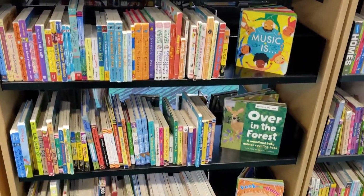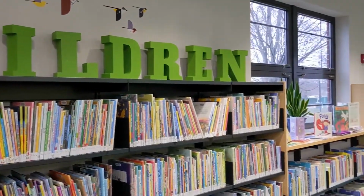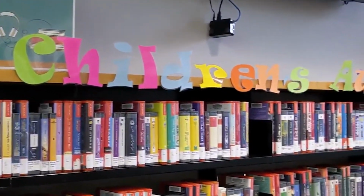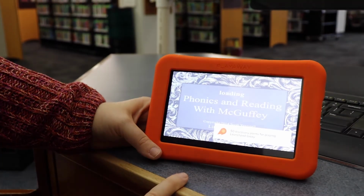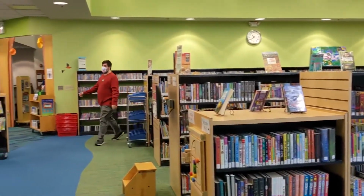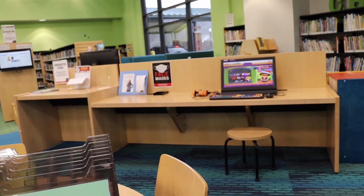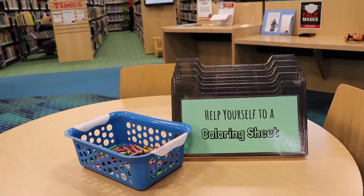But it's either helping the parents and youth find books or organizing our large collection of multimedia, DVDs, games, tablets, and then also preparing our various children's programs, such as our Lego Club or story times or other various fun activities that we do. What do you like most about your job?